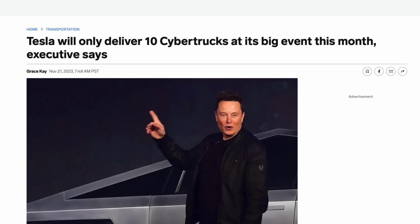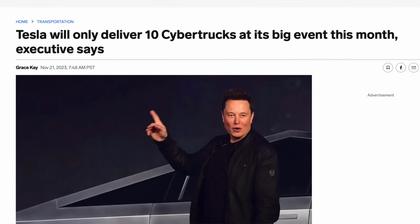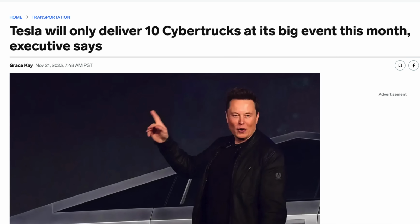Only 9 days remaining until the official Cybertruck delivery event, which according to Tesla executives is only going to be 10 Cybertrucks delivered, and most likely all to employees that have signed NDAs. So I'm just trying to taper everyone's expectations now that we're in the single-digit countdown era.